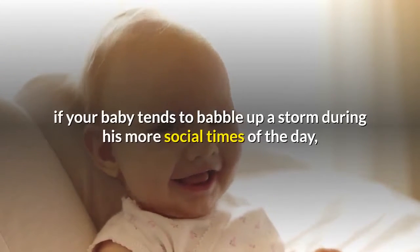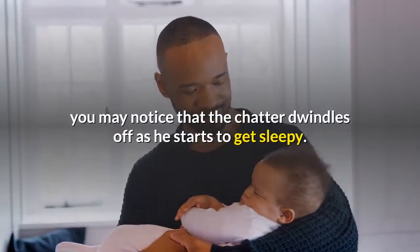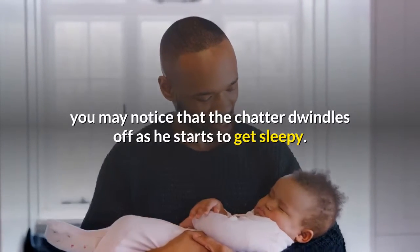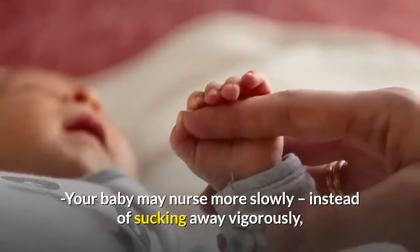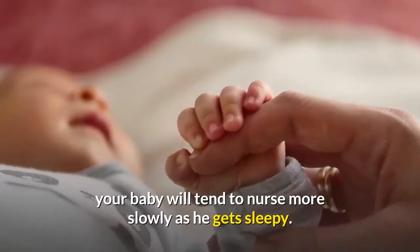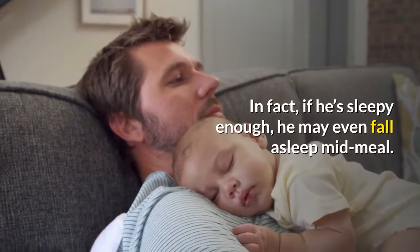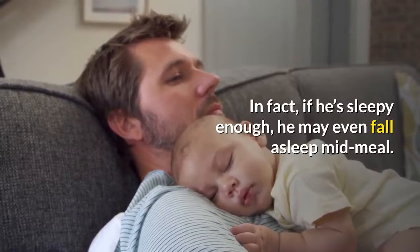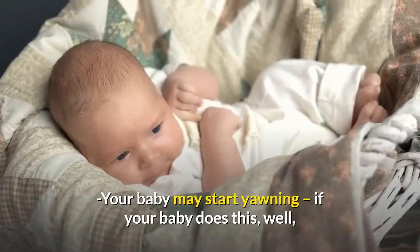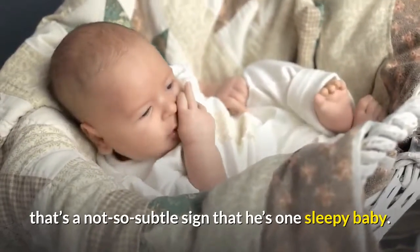Your baby may be quieter. If your baby tends to babble up a storm during his more social times of the day, you may notice that the chatter dwindles off as he starts to get sleepy. Your baby may nurse more slowly. Instead of sucking away vigorously, your baby will tend to nurse more slowly as he gets sleepy. In fact, if he's sleepy enough, he may even fall asleep mid-meal. Your baby may start yawning. If your baby does this, well, that's a not-so-subtle sign that he's one sleepy baby.